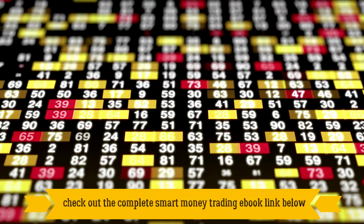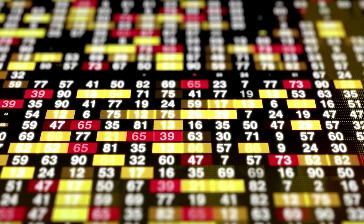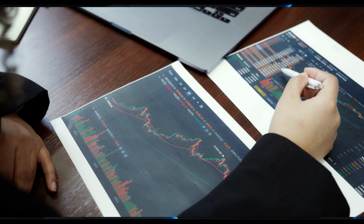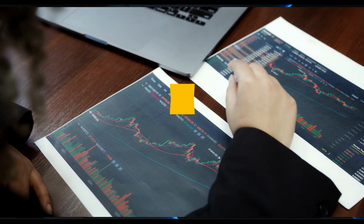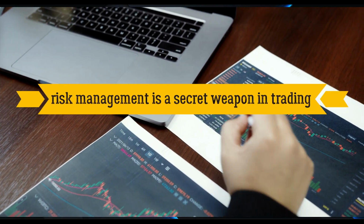You should also keep an eye on the market news and economic indicators that can affect currency prices. So first, let me go back to the risk management part, okay? You have to have a risk management plan that's well written. This should include how much percentage you should be risking per trade.